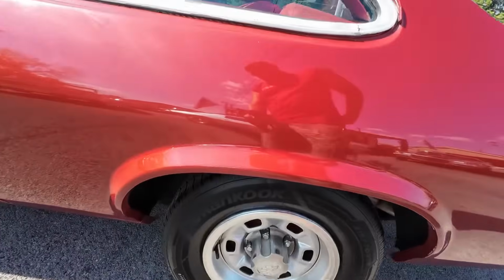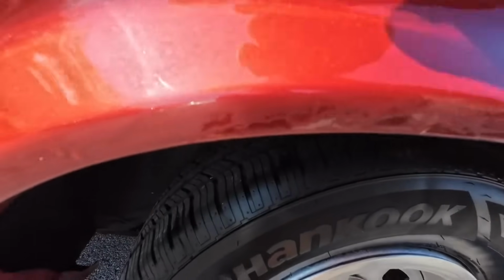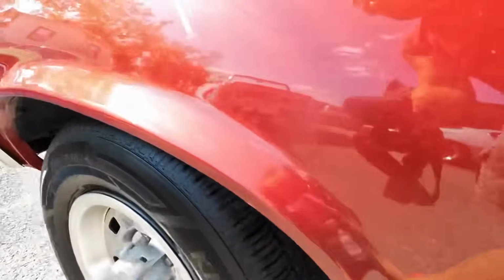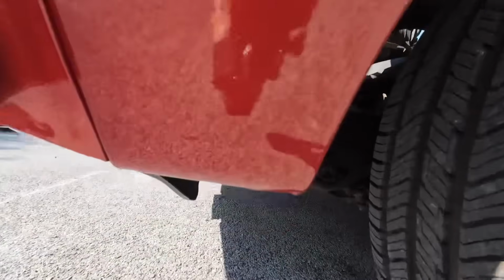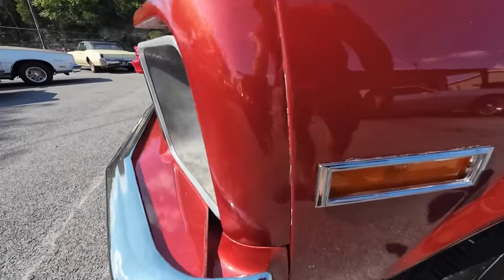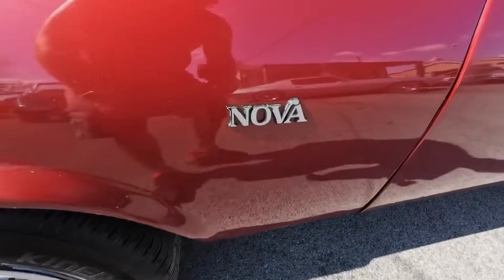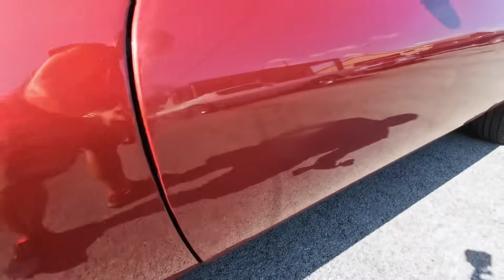Bubbles right there on the edge. Drippy there around the fenders. Hazy here at the bottom. You got some spots there on the side. A little drips there. Bubbles in the door.